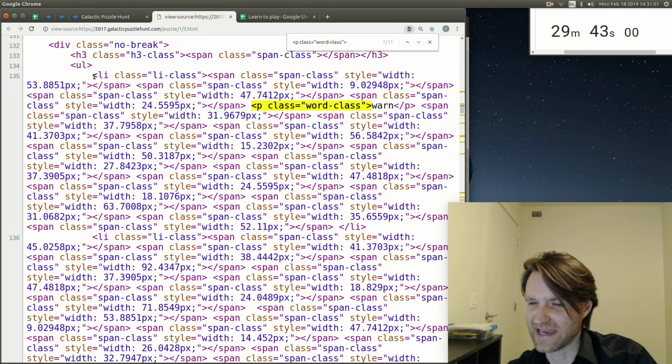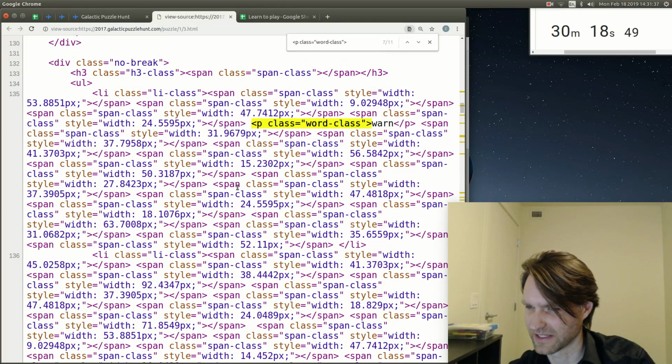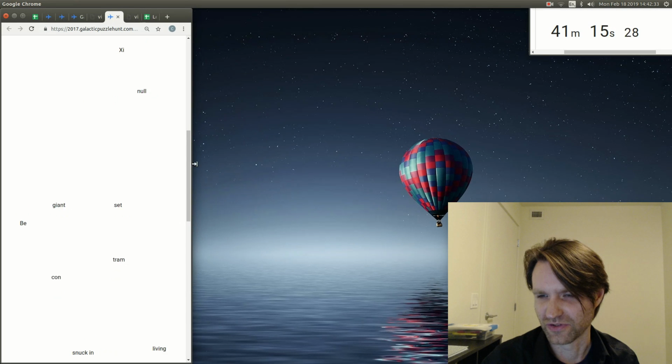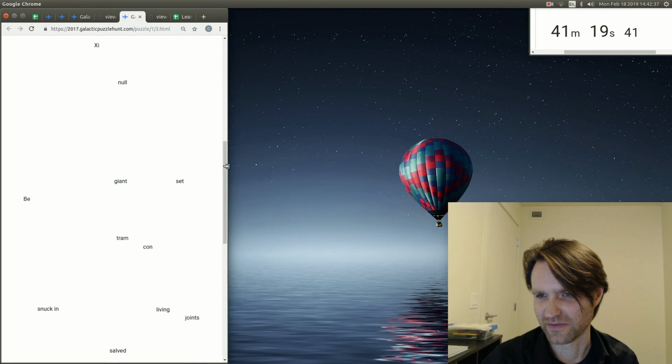The way this layout is implemented is also really weird. Like this first one is 53.8851 pixels wide. So this could have been obviously done much simpler than this. It makes me wonder if these are supposed to be dynamic somehow. Or it's possible that this is just obfuscation for people who are looking at the code like me. Look, even if I stick to a single zoom level, if I adjust the window size, these words jump all over the place.